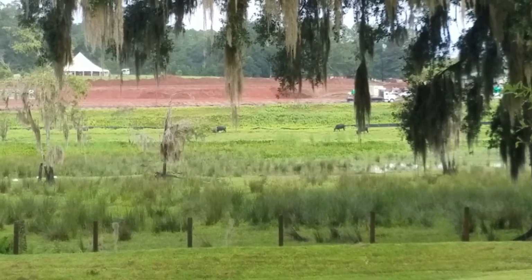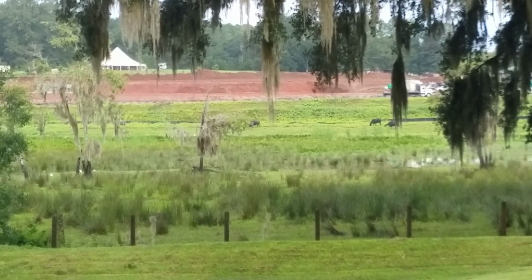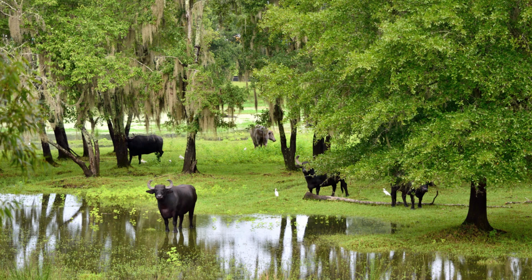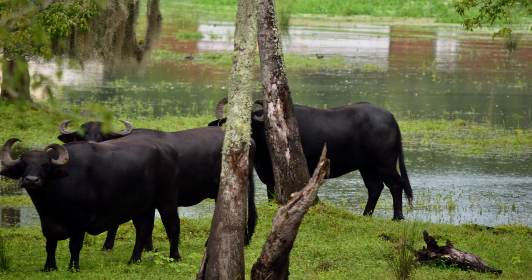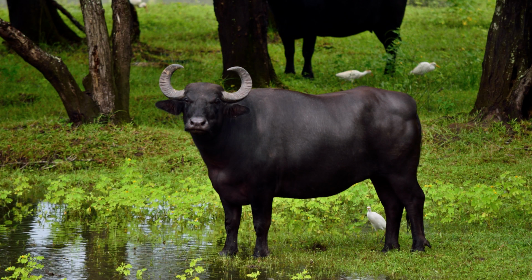And with my video, that was about as good as I could get. But Kathy got out one of her nice long lenses and really lets you meet the water buffalo that are out there. They were posing. No matter where you stood, they were watching us. Not every day you get a camp with water buffalo.